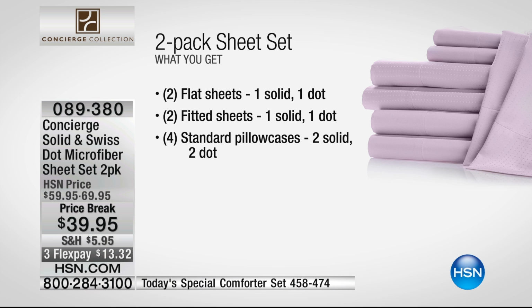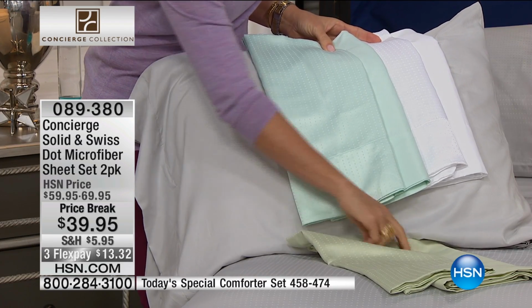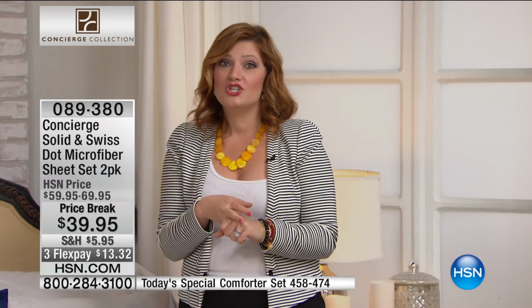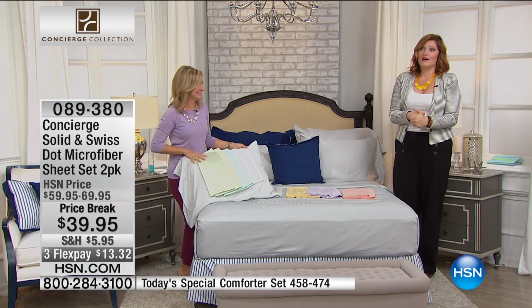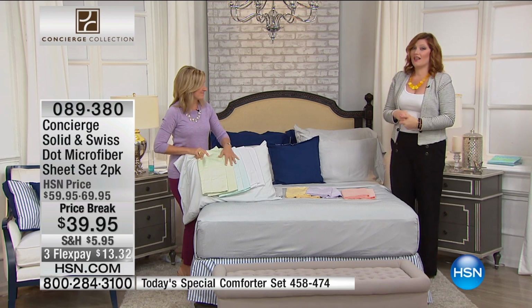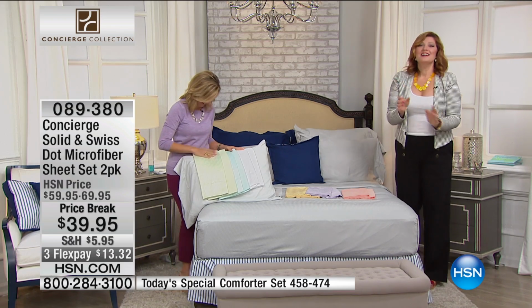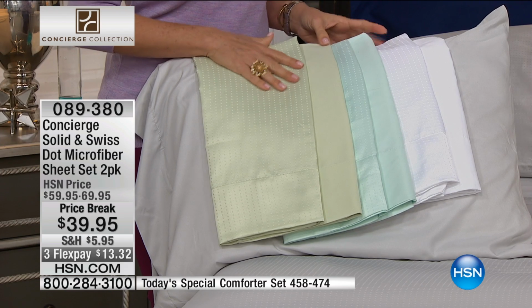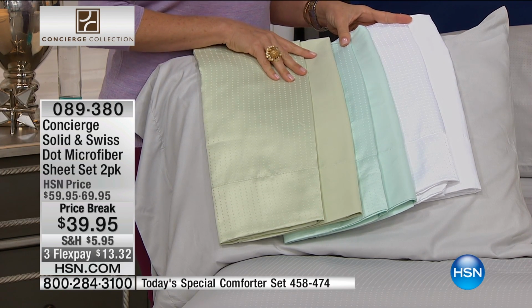But as far as mixing and matching and having fun with the colors, this to me, if you're going to a spring wedding, or maybe you think you're going on vacation, a lot of us now are starting to take our own sheets. I know that sounds silly, but I have some friends that will not stay at any hotel without taking their own sheets. I think for this price and this value, there is a durability, there is a luxuriousness to this sheet set, and the color palette is so serene.